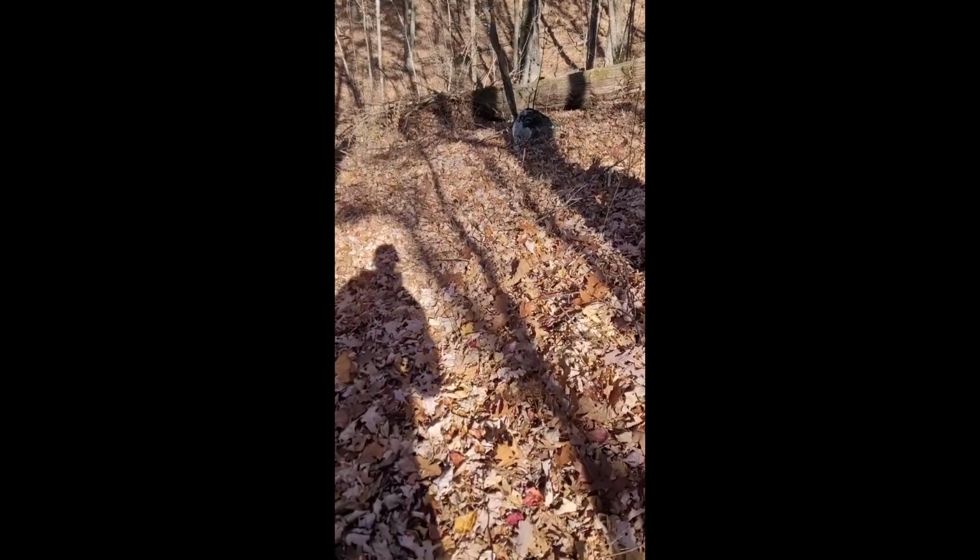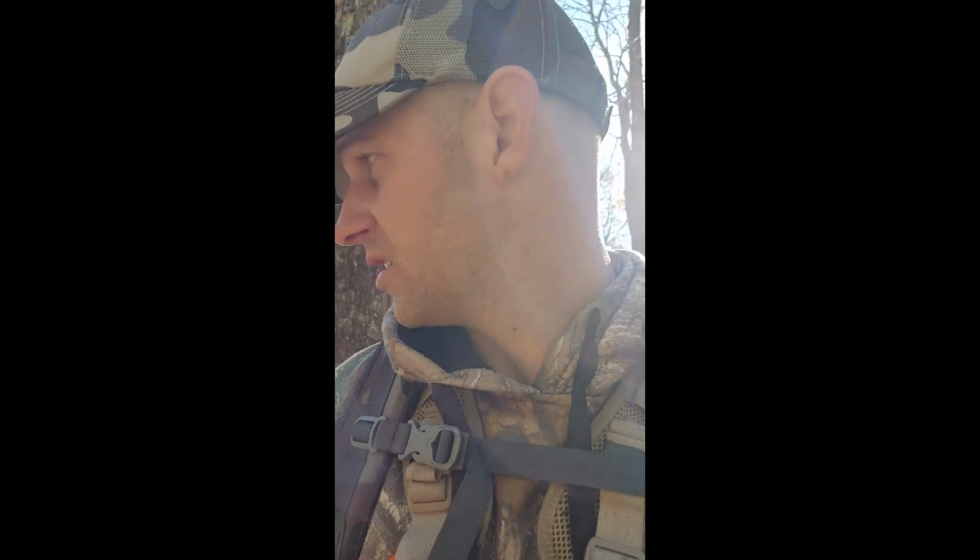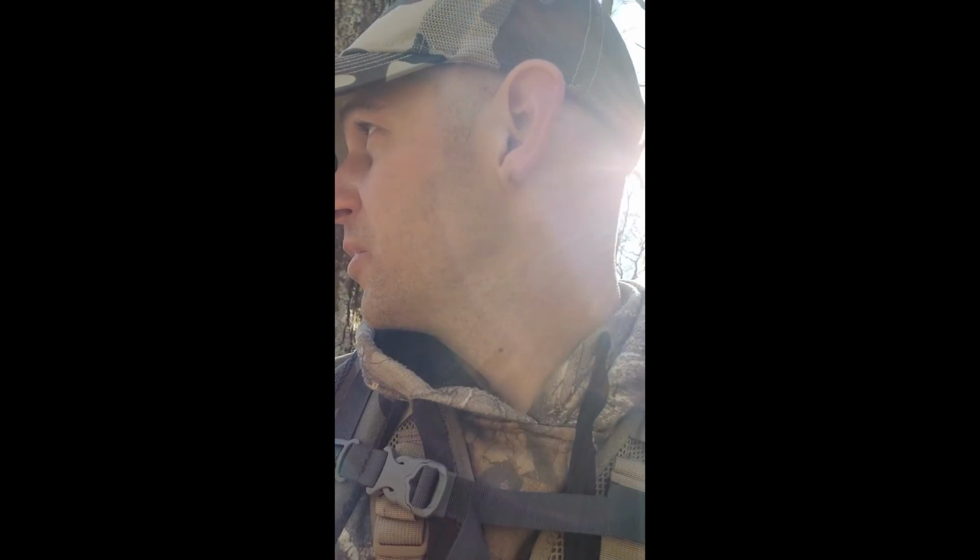I did pull the camera, and when I pulled it, it only took pictures till about July 29th, and then it crapped out on me. So I guess it ran out of batteries or something's wrong with it. But regardless, there was a nice little 8-point on it, which is indicative of the sign I'm seeing. That was the only thing I really saw, besides a small spike of some sort. So nothing mature, nothing that I'm really interested in.